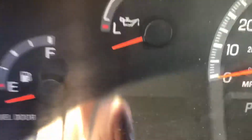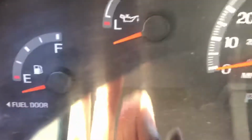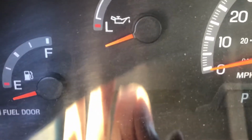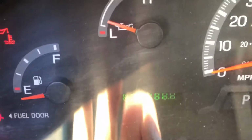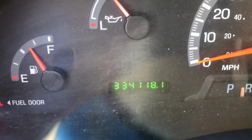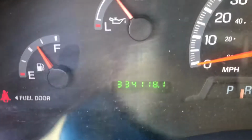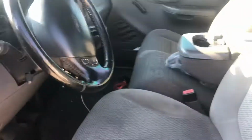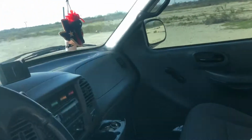Switch hands here. And you can see the odometer right there. So there it is, 334,118 miles. Let's go ahead and pop the hood here, and just a brief overview of the interior.